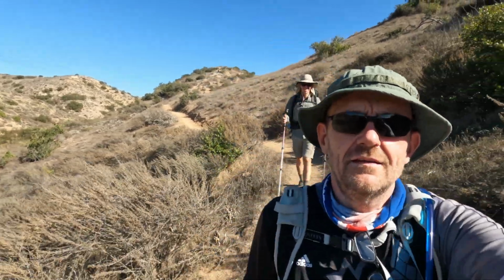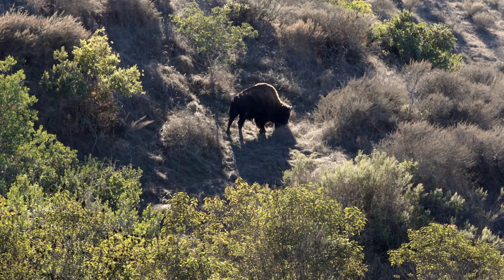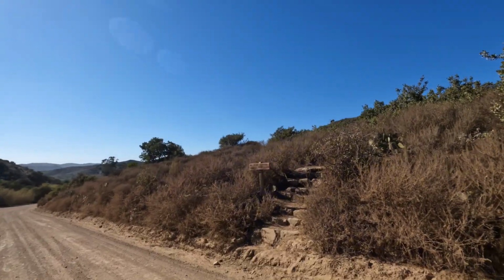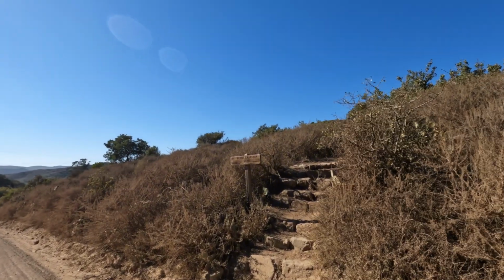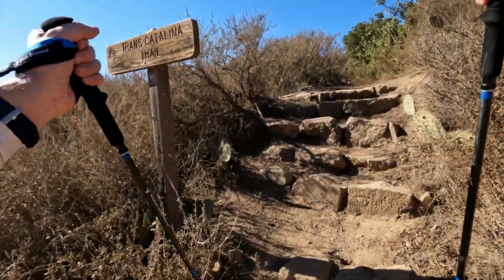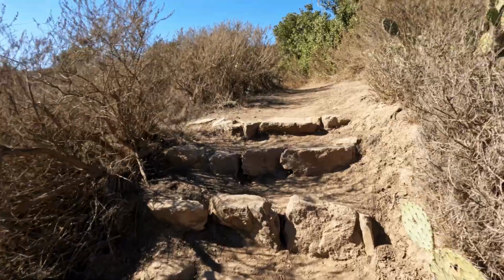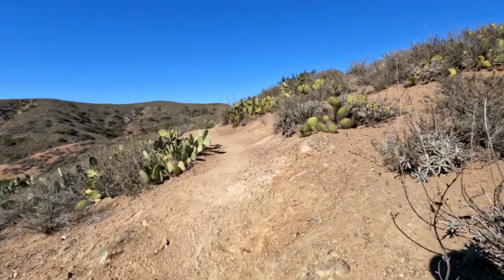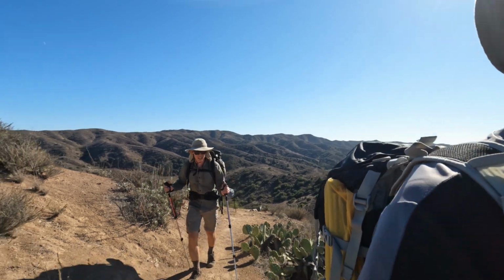How are we doing, team? Hanging in there. So getting a little warm. It is warm. Yeah, trust me, we're almost there. It almost blends in, right? I mean, well, yeah, it does. It's coming right at it. Yeah, brutal climb.